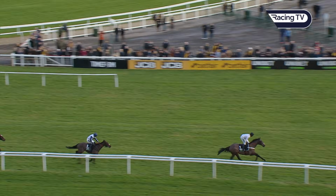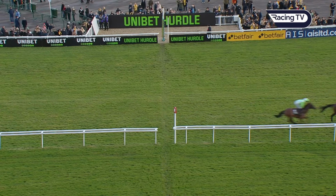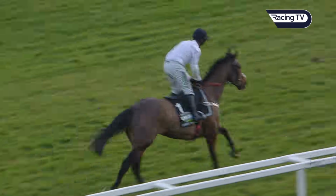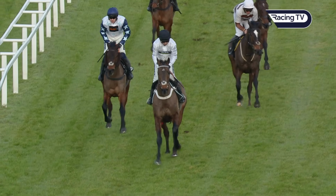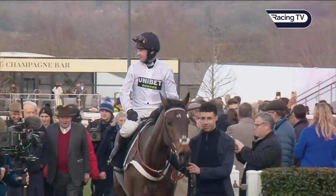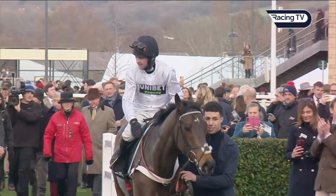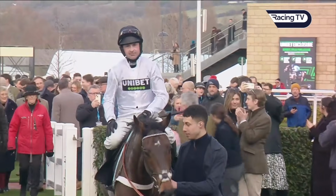Constitution Hill has won the Unibet Hurdle from Brentford Hope in second, Spirits Bay in third, Fils du Dari in fourth. First number one, Constitution Hill. Again, the crowd is packed around the winner's enclosure to give the 2023 Champion Hurdle winner a huge round of applause.